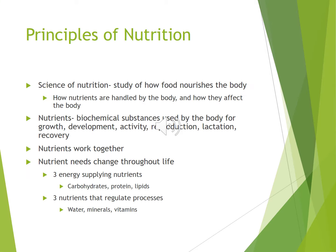So, principles of nutrition. We know that the study of nutrition is the study of how food nourishes our body. So, when we think about nutrients, we are thinking about substances used by the body for growth, development, activity, reproduction, and recovery. We know most nutrients work better together than on their own. The nutrient needs we have will change throughout our life depending on our age and our health status.